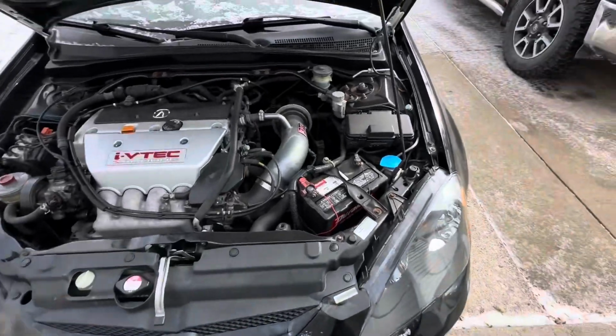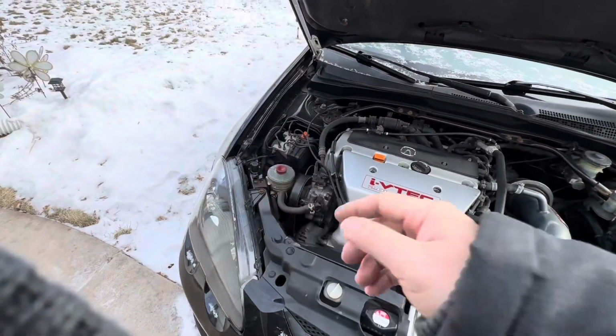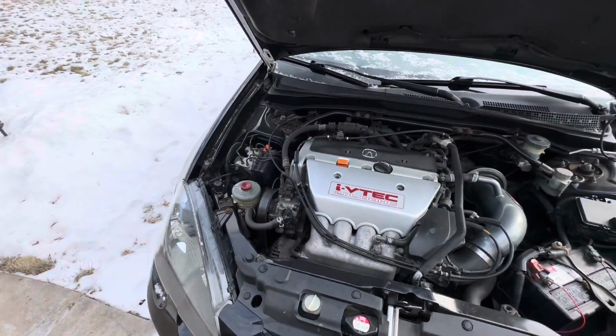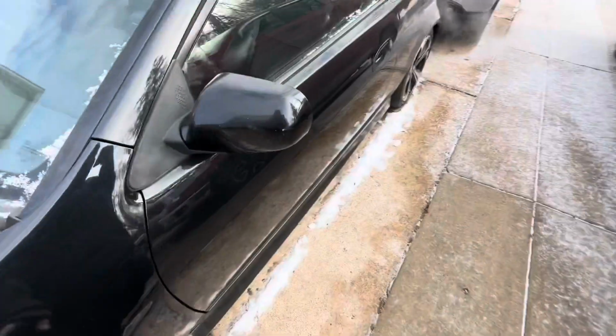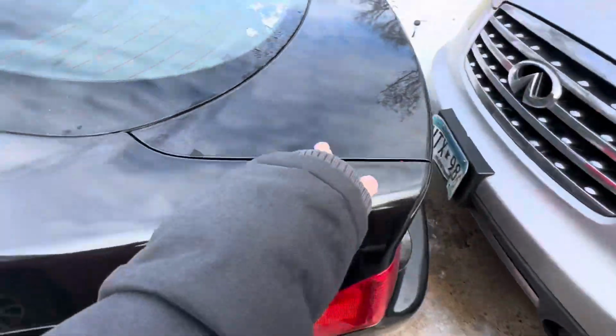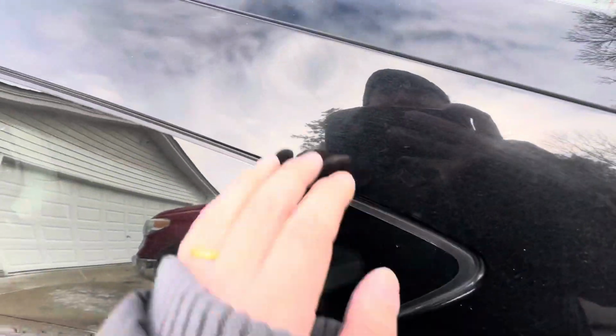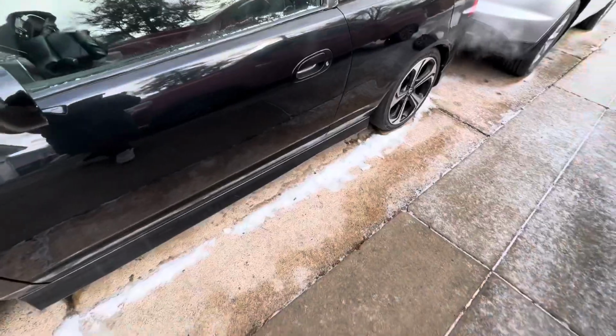But this one still has the original VIN on this side. This one, they replaced. The bumper's been replaced. The hood's been replaced. But this is still OEM. Still OEM. Bumper still OEM. This is still OEM. The crazy part about this is, if you look here, you can see the VIN, which I thought was really crazy because on my other RSX they didn't have that.